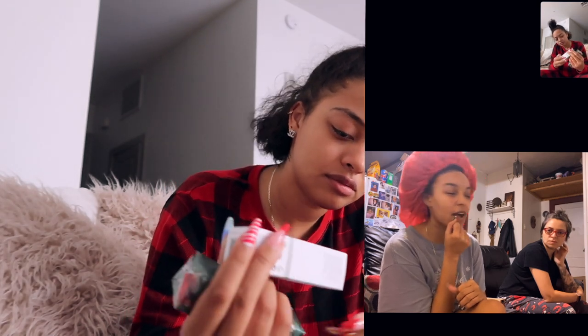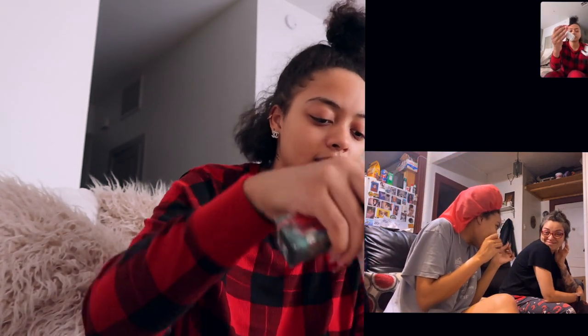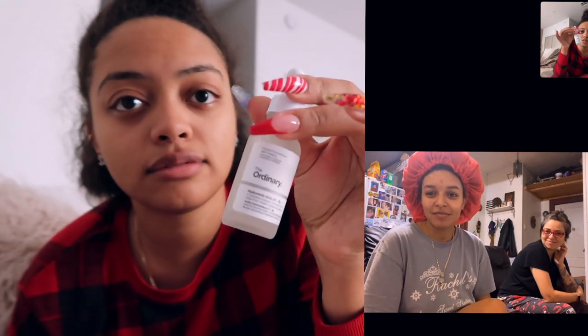My mom's packaging is always on point, I must say. Mom, you wrapped one gift. Ooh, The Ordinary hydrator and oils, hyaluronic acid. Ooh, I needed a hyaluronic acid. I don't have one. Yeah, I can grab it. So much skincare. Oh, I love it. Thank you.